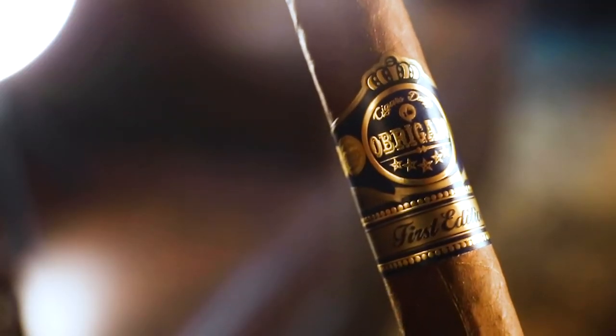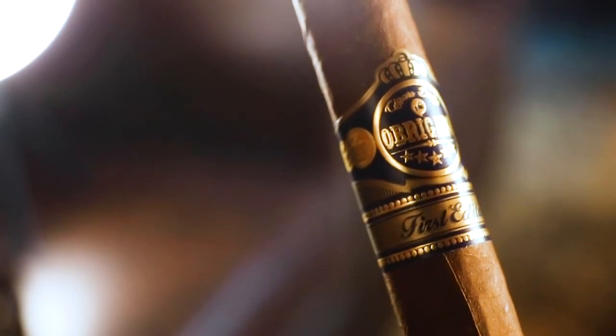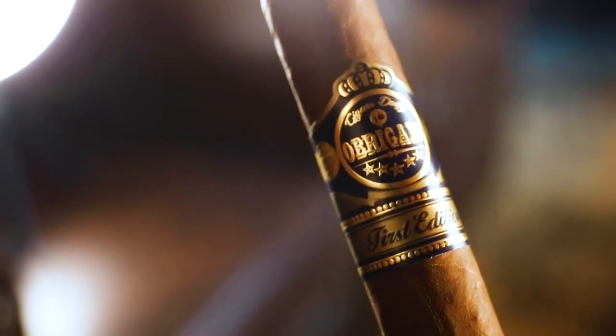And of course, also the Obrigado, very hazelnut coffee forward. It's going to be on the medium side. It's one of the understated cigars of their portfolio, but one of the most complex. It's definitely worth trying out within the sampler pack. Obrigado is not one that you want to miss.